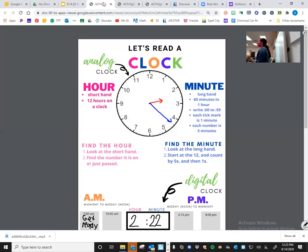Let's pretend it's a school day and it's 10:45. What would we be doing on a school day? Do you know? What would you do on a school day at 10:45? Ryan? Oh, what specifically are we doing? Micah? We're doing recess. So now I'm going to put recess in that box. R-E-C-E-S-S. Remember, is this a spelling test? No. Okay.